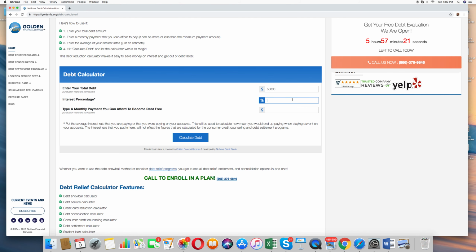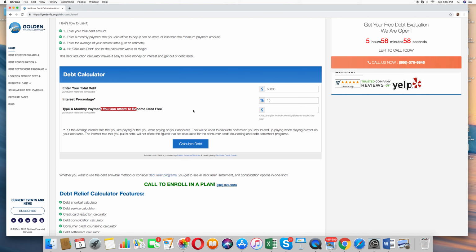Now take the interest rate and just give a guesstimate. So 5 credit cards, if they fluctuate between 10% interest rate and 20% interest rate, which is actually pretty good this day and age. But if you have 10 to 20% interest rate, let's just put 15% is the average interest rate, and then type in the monthly payment you can afford.